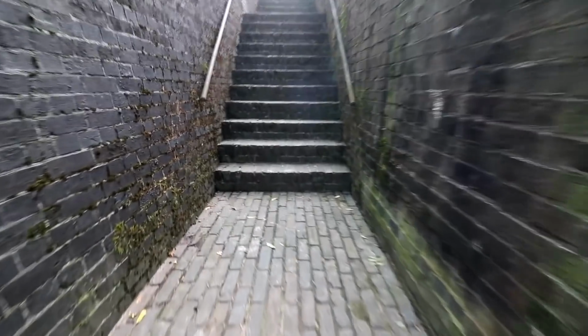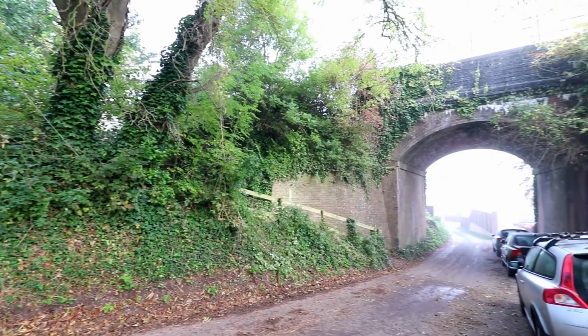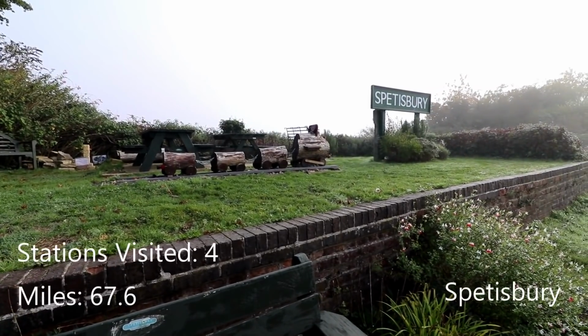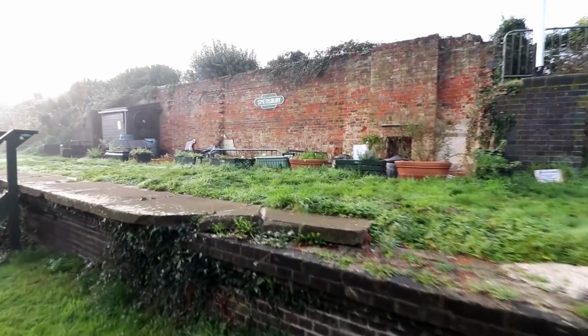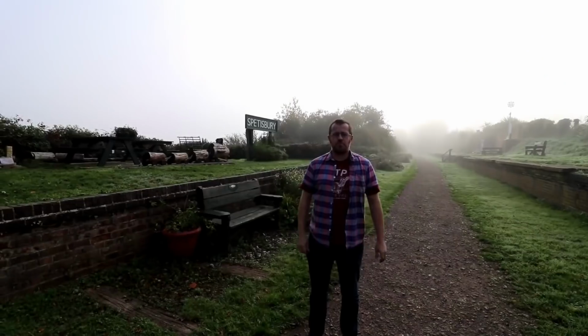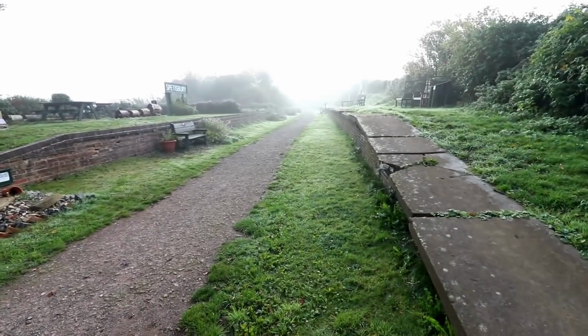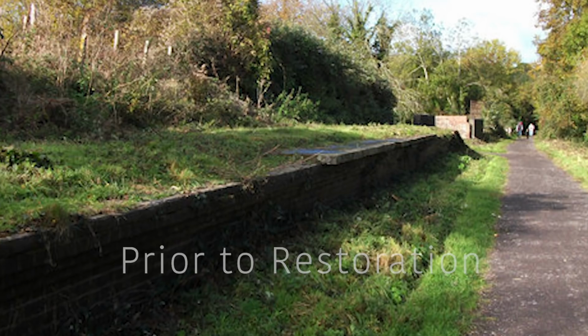In at number 4, Spetisbury. Sitting on the Somerset and Dorset line, that was the line that first gave us the bug to explore more, and thanks to this station in particular, that bug stuck with us. We loved the community aspect here. Everything was tended to with a clear nod to the Somerset and Dorset, which rattled through here many years before. Whether you're looking for a walk, a peaceful relax or a kids' play area, this place has everything. A massive tick for us. Well done to everyone involved.